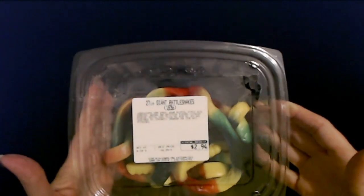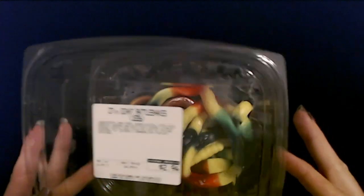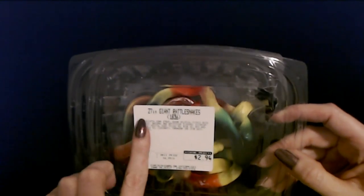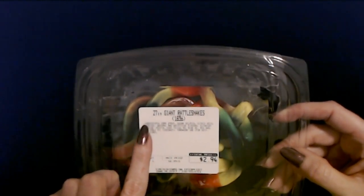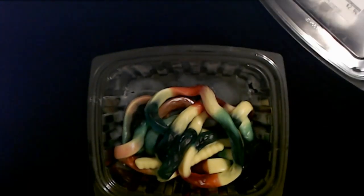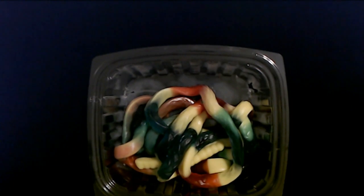And the next item is one that my dad's wife got for the kids, and it now has a hole in it, so I'm going to have to put them in another container. These are 27-inch giant rattlesnakes. Now, why they're 27 inches, I have no idea. Why not just 30? Or 24? I don't know. But look, it's a giant gummy rattlesnake.